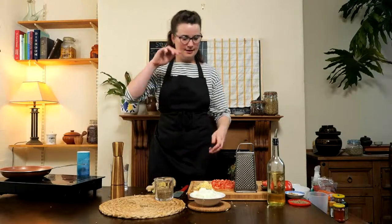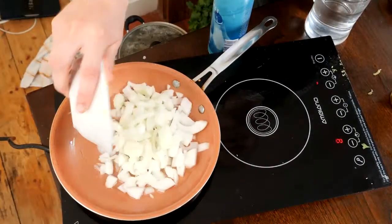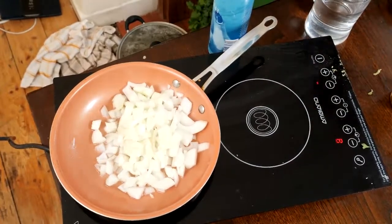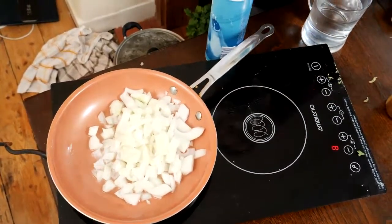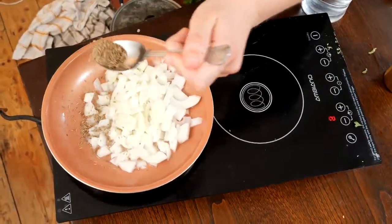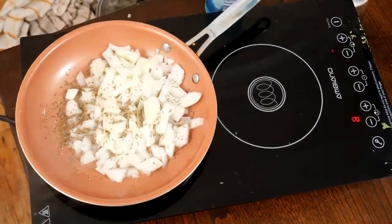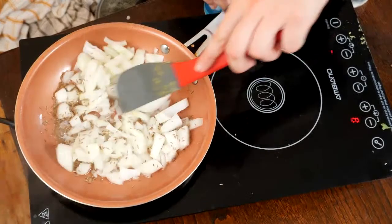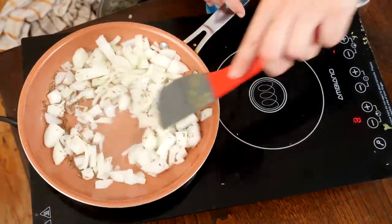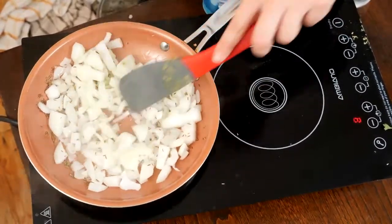We're going to make a little bit of the topping now. I'm going to add 2 teaspoons of cumin seeds with the onions. You can use ghee as well. And fry them together.